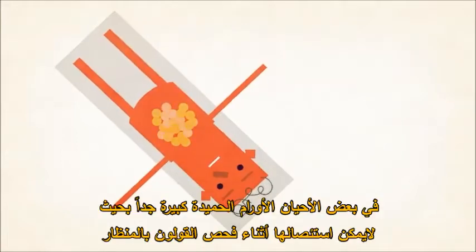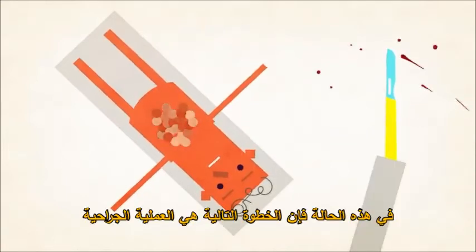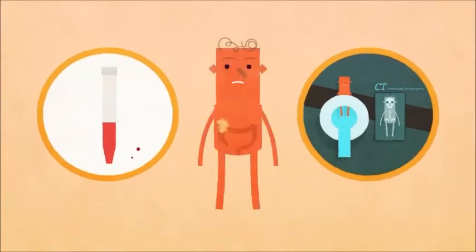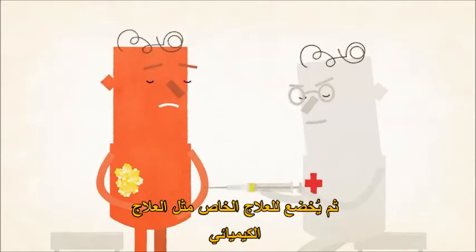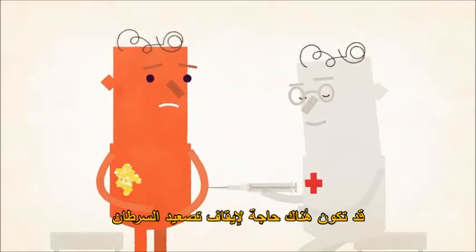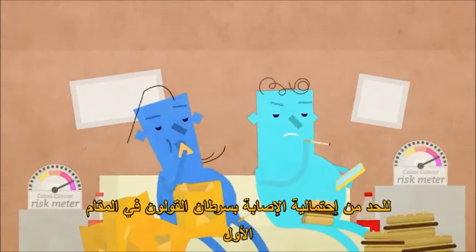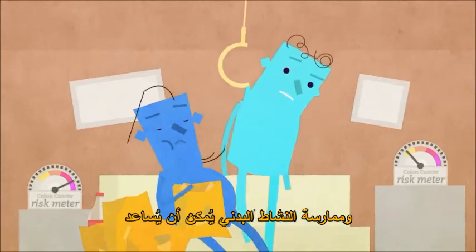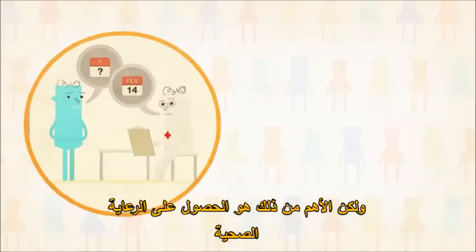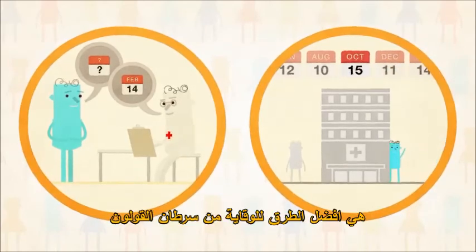Occasionally, polyps are too large to be removed during a colonoscopy, in which case the next step is surgery. If blood and imaging tests then reveal that cancerous cells have spread outside the colon, then a special treatment, like chemotherapy, may also be required to stop the cancer from escalating. We can also take on certain habits to reduce our likelihood of developing colon cancer in the first place. There's evidence that maintaining a healthy weight, not smoking, and being physically active can help. But most importantly, access to healthcare and regular screenings at crucial times in life are the best ways to prevent colon cancer.